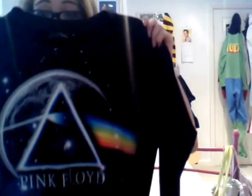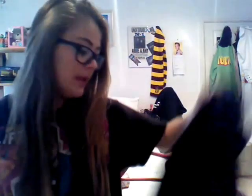Okay, what's next? I can't reach. It's such a long way down. This, I had to wear this on the train back yesterday because it was freezing. This is Pink Floyd jumper, long sleeves. It's just plain on the back, plain black. That was £5, I think. I got in a size bigger than what I actually am, so it would be like nice and oversized and comfy. So that's nice.